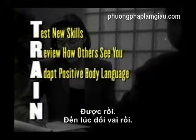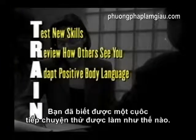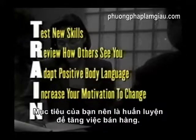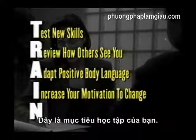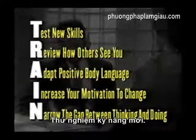Adapt positive body language. Learn to automatically assume an open and relaxed body posture. Increase your motivation to change. Once you apply the power of nonverbal communication, you'll always have an edge. Narrow the gap between thinking and doing. How? Through ongoing practice.